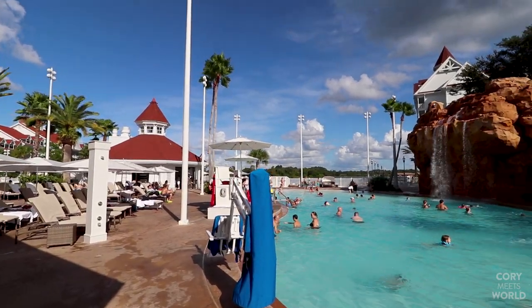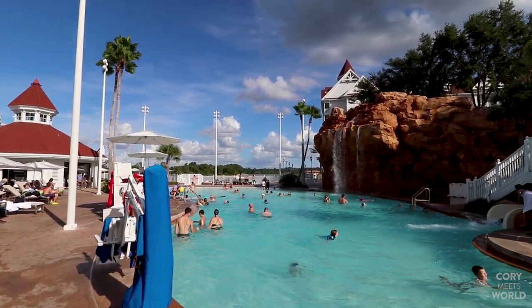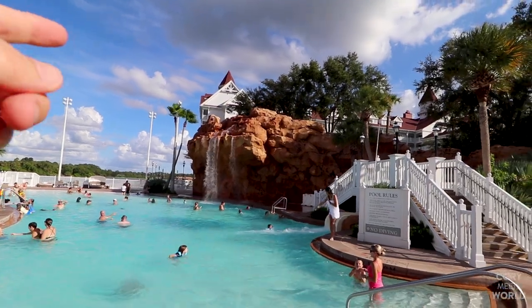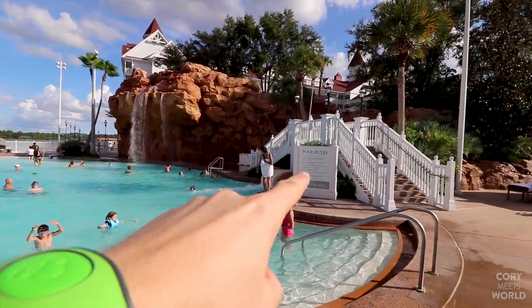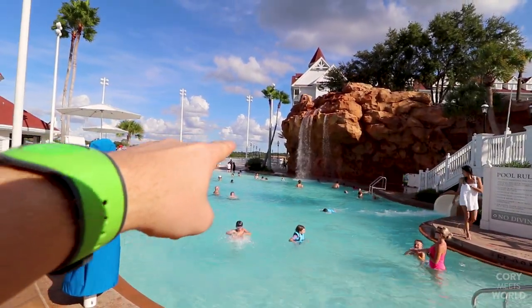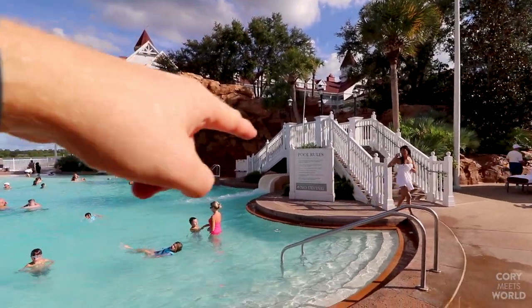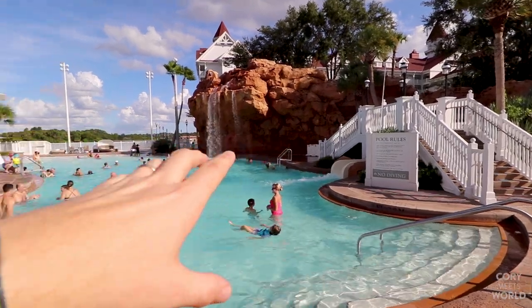And here is the second pool at Grand Floridian, and it's the beach pool. And I really like this pool. It has a nice waterfall, and there's actually a water slide you can see comes out right there under that bridge. You can see you go around the other side of the rocks and go up and get on the slide, and it comes down around and then comes out right here.